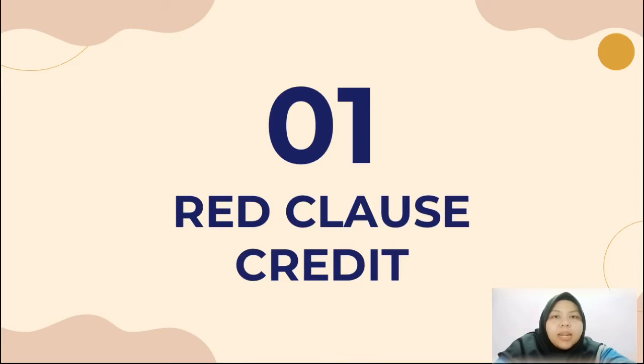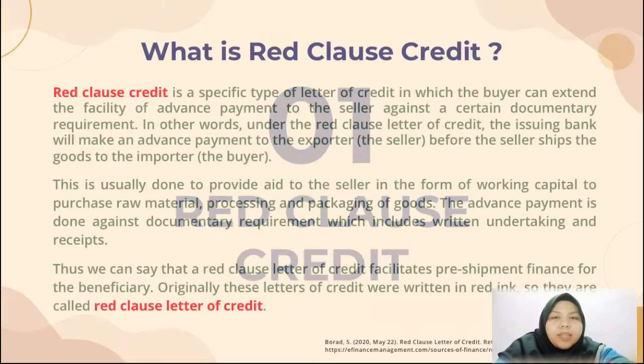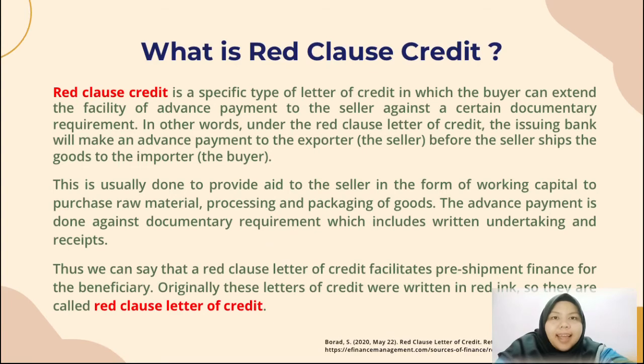I will present about Red Clause Credit. First, what is Red Clause Credit? Red Clause Credit is a specific type of letter of credit which can make the buyer extend the facility of advance payment to the seller against a certain documentary requirement.